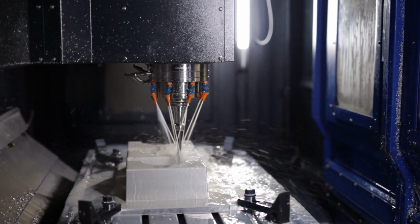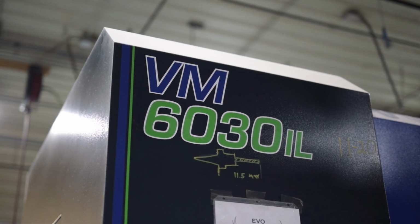We started looking for a new CNC machine because we were having to spin parts 180 on the same side. And it was just costing us extra labor and time that we just didn't have. So the bigger envelope of the 60/30 really opened up the size of parts we can make in one holding.